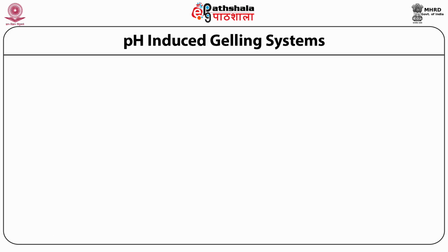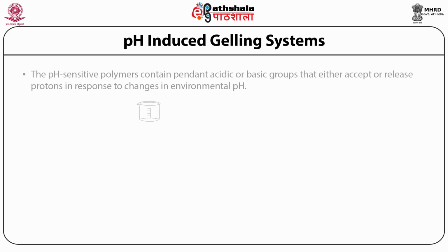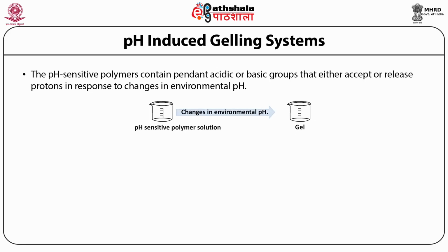The next systems are referred to as pH-induced gelling systems. The pH-sensitive polymers contain pendant acidic or basic groups that either accept or release protons in response to changes in the environmental pH. The scheme in front of you depicts the same. You have a polymer solution which is categorized as pH sensitive. If it is exposed to changes in environmental pH, it resorts to gel formation.